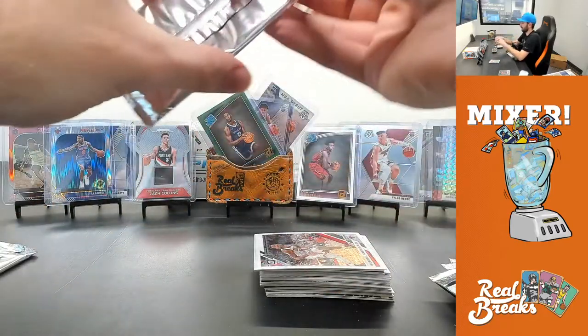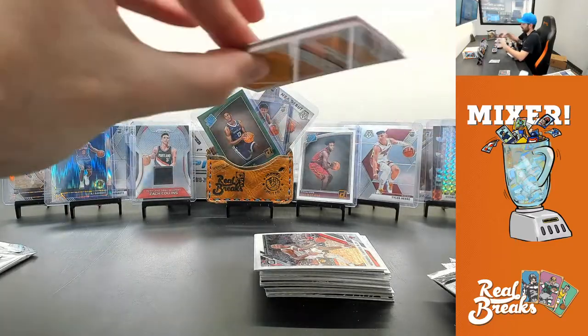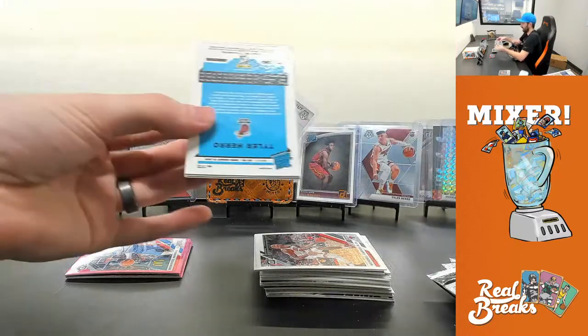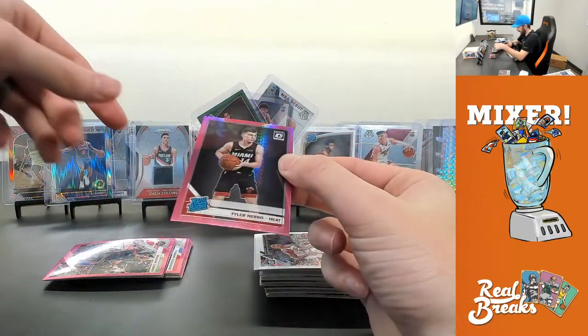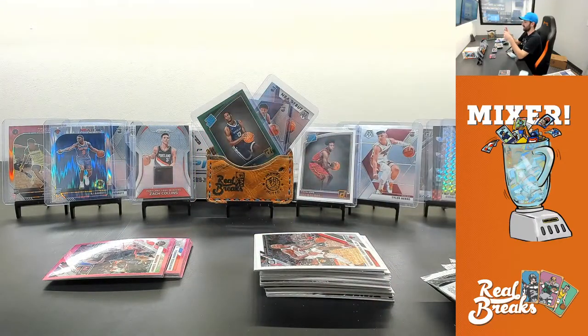None on the back there. And then here's our Hyper Pinks. Here we go, Tyler Herro. Tyler Herro Hyper Pink. This one actually looks pretty clean too. Miami Heat to Charles Hamlet.